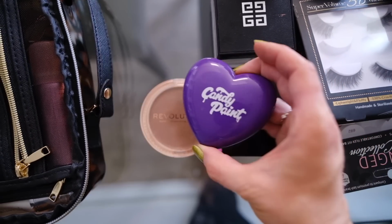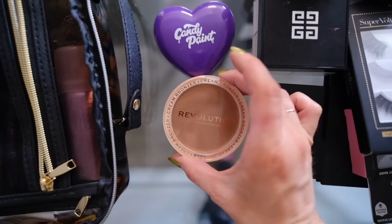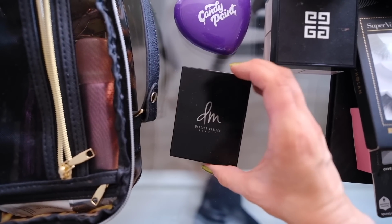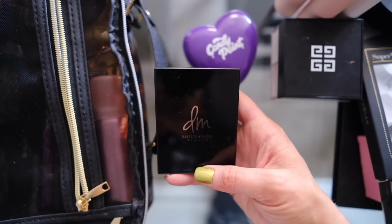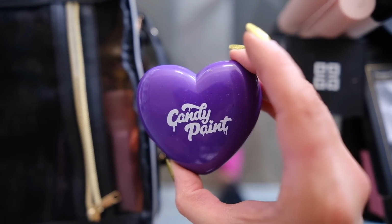For cream bronzer, I'll link these down below, but I'm between this one, love this one already, Morning View. This is nice and light. This one is also light, the Revolution. I already know I love this, but I've talked about this a lot lately, so I kind of want to switch it up. And then Danessa Myricks, this packaging is heavier, but I love this product, and I retried it again the other day. It is so nice, but it's heavier, so I think I'm gonna go with this one for cream bronzer.